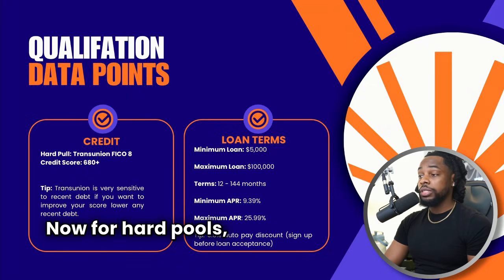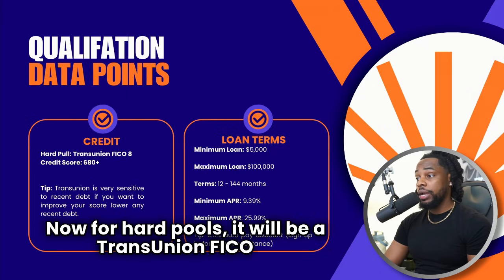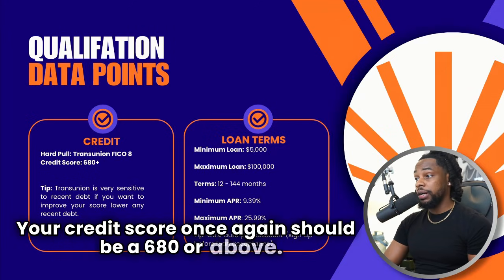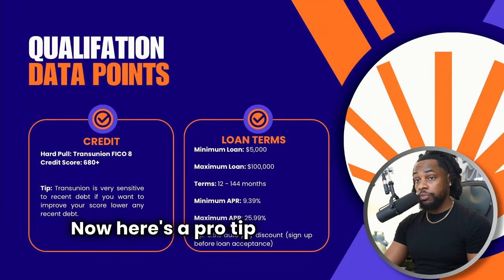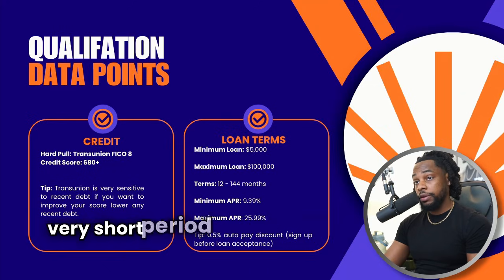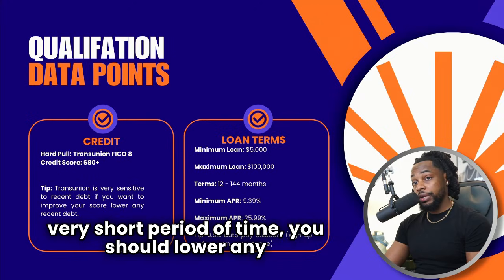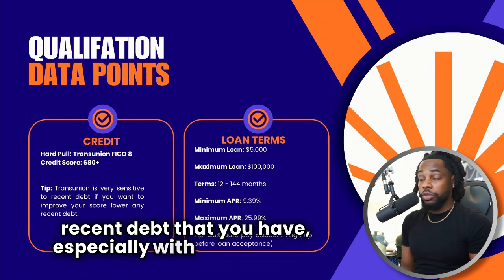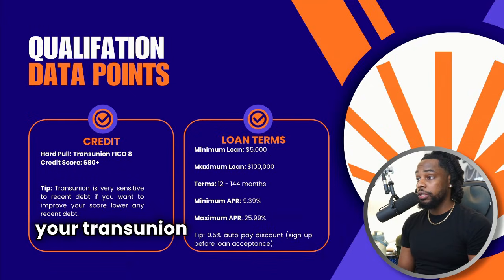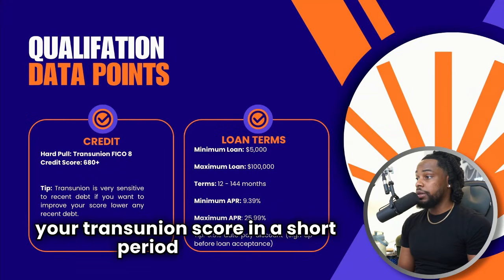Now let's talk about some qualifications and data points. For hard pulls, it will be a TransUnion FICO 8. Your credit score, once again, should be a 680 or above. Now, here's a pro tip with TransUnion. TransUnion is very sensitive to recent debt. If you want to improve your score in a very short period of time, you should lower any recent debt that you have, especially with credit cards. That is an easy way to greatly improve your TransUnion score in a short period of time.